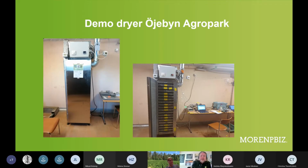A few words about the dryer in Öjebyn. The dryer is about 2 meters high, and about 1 meter in circumference. It has 20 drawers, which means that you can dry relatively large batches. The temperature in the dryer extends up to 50 degrees Celsius, which in most cases is an optimal drying temperature. Already today we have several companies that want to use the drying facility in Agropark Öjebyn, and we are working with an organizational model for a more commercial drying operation in the future, and I will talk more about that in the next slide. So please, Lena.